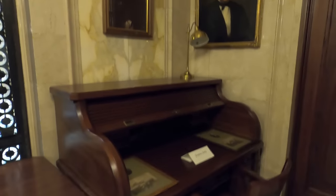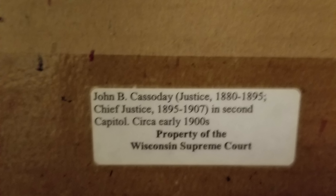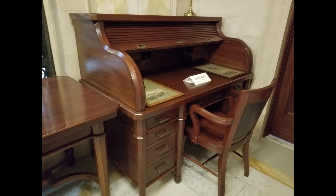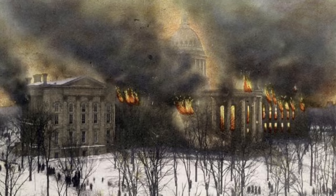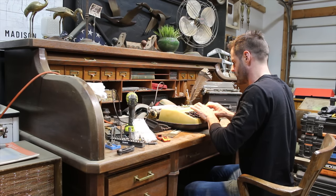This desk is the one that closely resembles the desk that I have in my shop. The one in the shop is 6 feet in length, and this one is 4 feet in length. This desk was used by John B. Cassidy, who was the Chief Justice of the Supreme Court from 1895 to 1907. This leads me to believe that this style of desk was manufactured prior to the fire of 1904. It's also a possibility that following the fire of 1904, the same furniture manufacturing company was commissioned to produce the same style of furniture as was in the previous Capitol building.